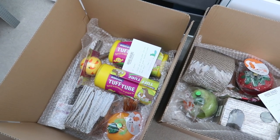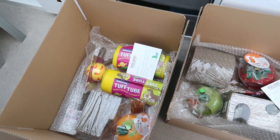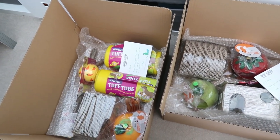So yeah, I'm just gonna finish packaging up all these orders, stick all of the addresses on, and then go to the post office and also do the weekly shop.